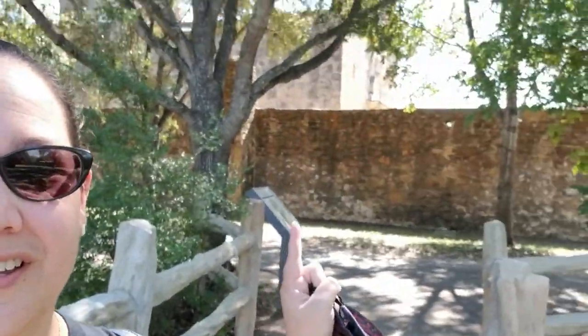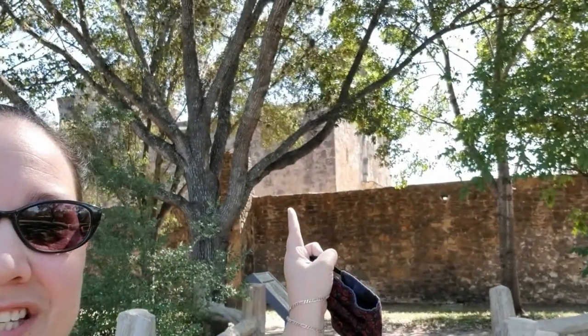So today I am visiting the San Antonio Missions. I am visiting Mission San Jose. It is absolutely beautiful here. Let me give you a quick peek. There she is, Mission San Jose.